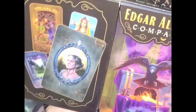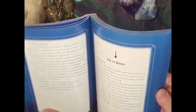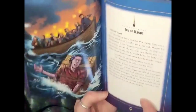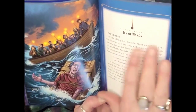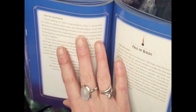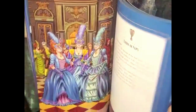It's got a great box, the way it opens. Let's see here. It's a good chunky book. And for each card in the book, it has a picture of it, and then it talks about the story that the imagery comes from. So the 10 of Wands comes from the Telltale Heart. So it talks a little bit about the story and then how it goes into the picture. And then they'll have the Into the Maelstrom, and that's the meaning of the cards. And then it has upright and reversed meanings. Full color, which is always nice.